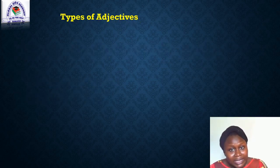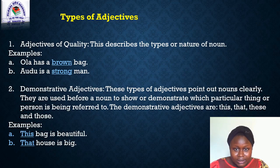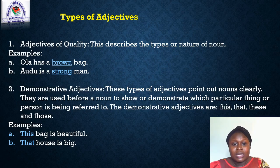So we are going to be treating types of adjectives. And for today's class, we are going to treat just two of them. Two types of adjectives for today's class. Number 1, adjectives of quality. This describes the types or the nature of the noun.